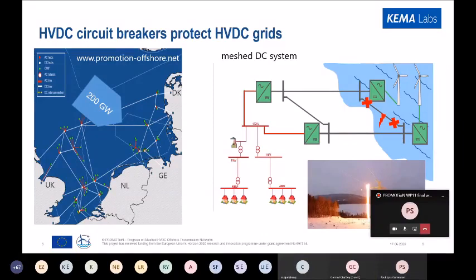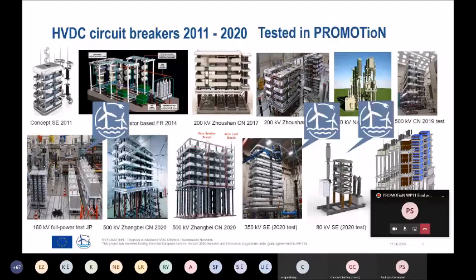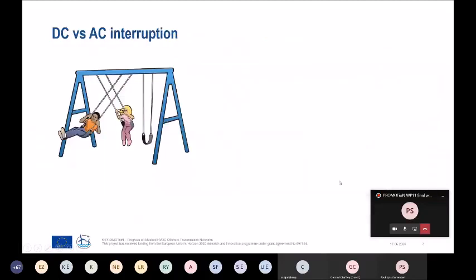Yes, please. So we have seen since 2011 a steady growth of concepts and designs of HVDC circuit breakers in the world. Time is too short to run through all of them, but here you can see a few. It's good to mention that some of them are really tested in promotion. So here we see one. Here we see a 350 kV hybrid type of breaker, and by the end of the project, we are going to test a VARC type, a new innovative type of high voltage DC circuit breaker.